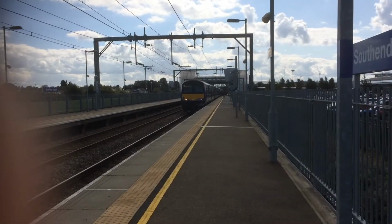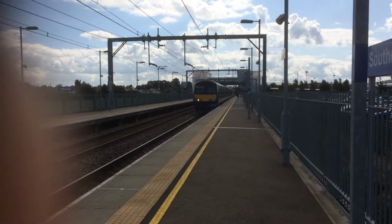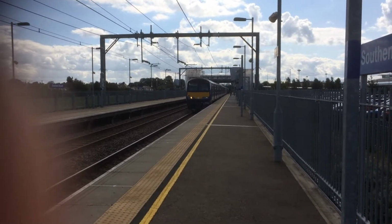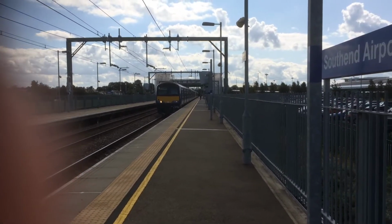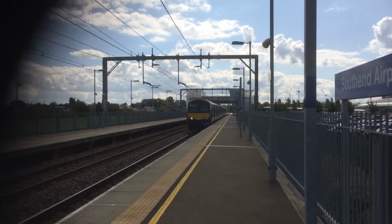Okay, the next train to pass is going to be 321-418 with an absolutely battered front end, with the 1215 Greater Anglia service to London Liverpool Street from Southend Victoria. Anyway, 321-418 is not ready to go.